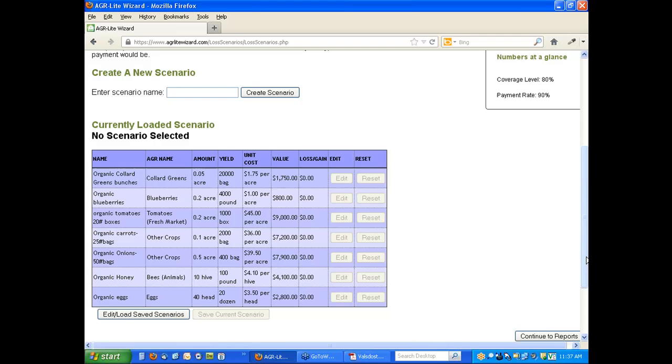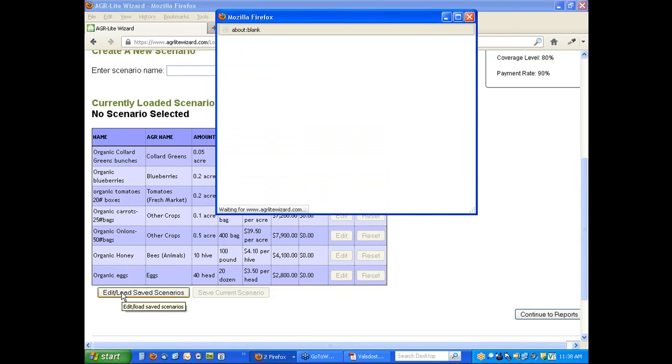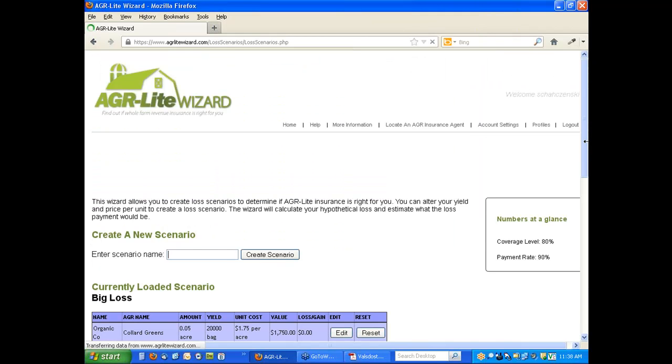You might even wipe out your entire collard green crop and still not be able to get insurance because the whole farm revenue hasn't actually crossed that loss inception point. So you can create it in many different scenarios. It's kind of fun, but I actually put one in here again to save some time. I call it big loss. It's that loss that I said we were going to look at on the presentation before. I'm going to load it. I've already saved it, and you can save as many of these versions as you want. It's going to bring it up now.